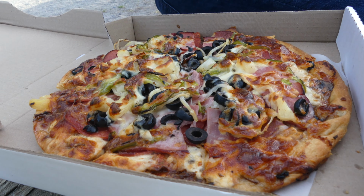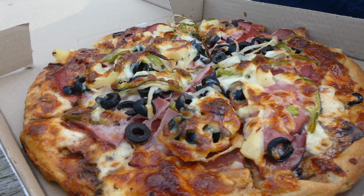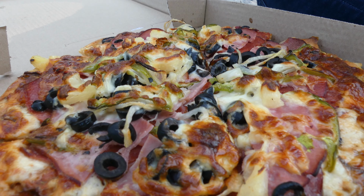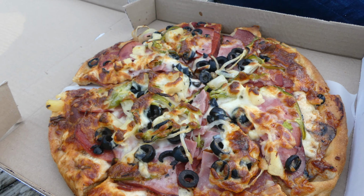This is very typical of Greek pizza. You can pretty much just load it up to the brim with ingredients. So many ingredients: pineapple, olives, pepperoni, I think there's ham, I don't know what else there is in here. I think there's onions, there's red pepper, just all the works.